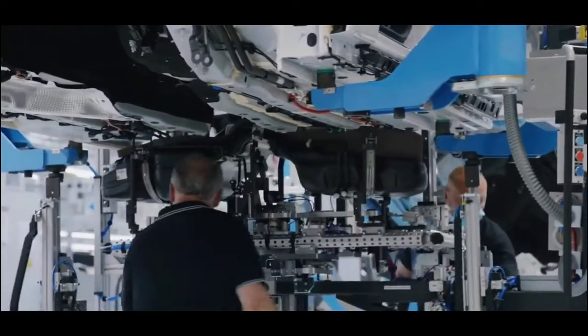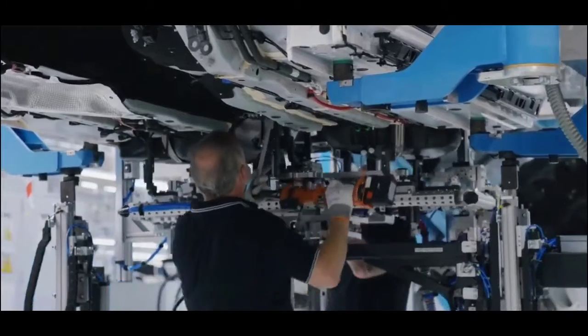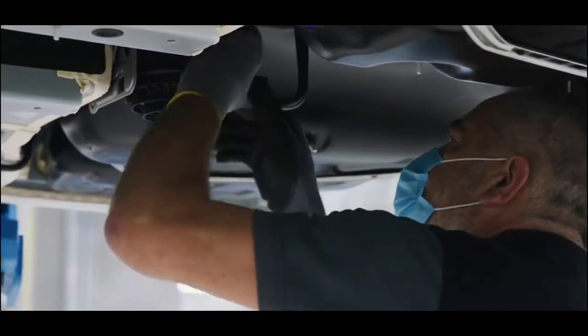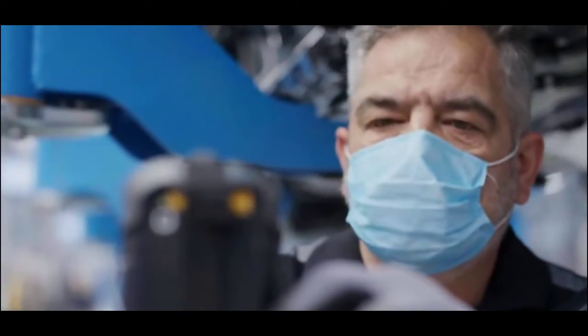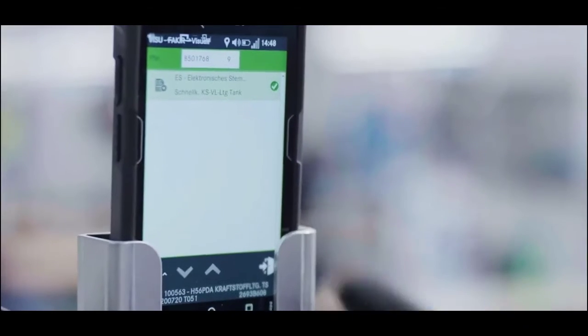Mercedes says it has doubled the amount of components in the car that are made from recycled materials to 120. In total, 198 pounds of recycled material can be found in the new S-Class.